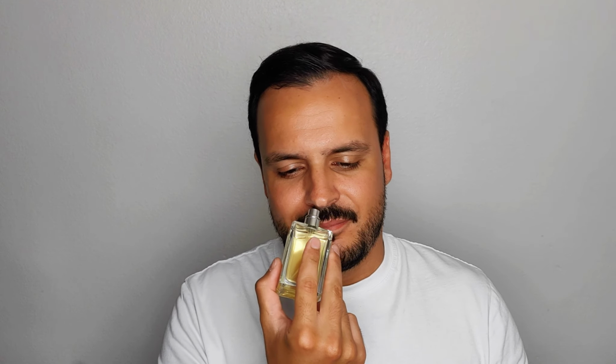And this lasts. Usually Stephane Humbert fragrances have great lasting power, and some of them even project a lot. But this one, it's not the case in terms of projection. This fragrance lasts the entire day, creates a nice scent cloud around you, but it's again very intimate. And it's such a pretty iris. Oh man, I love this fragrance. Very underrated, I would say, from the house of Stephane Humbert.